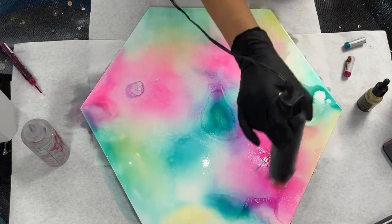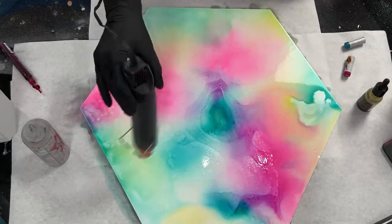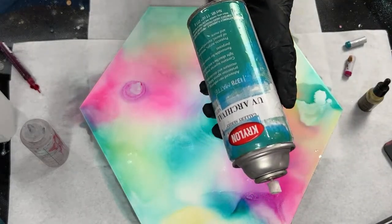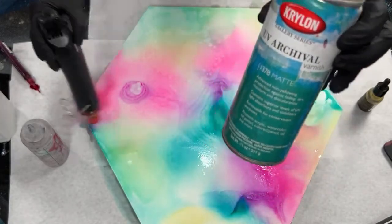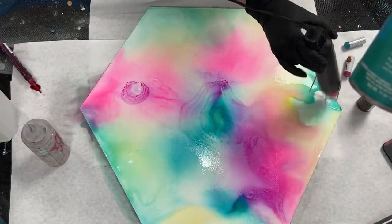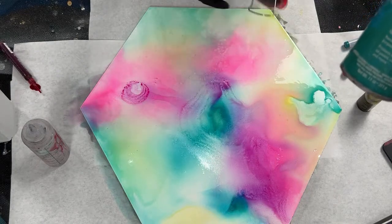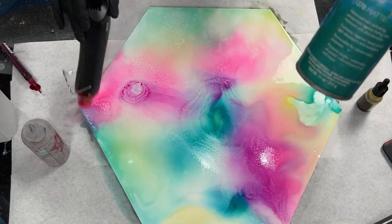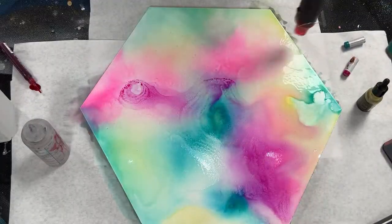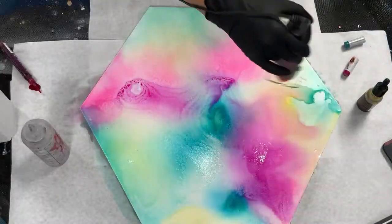So essentially what I'm gonna do is fully dry this, and then we're going to spray it with an archival spray. I like to use UV archival in matte because, in my opinion, it preserves your inks the best and dries pretty quickly. Do get the matte instead of the gloss or the satin, because the gloss and satin all have alcohol properties in them that will kind of wake up your inks, and it'll look kind of like you spritzed alcohol over your piece. So just be advised.